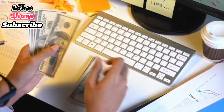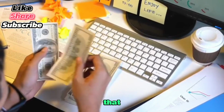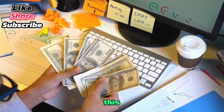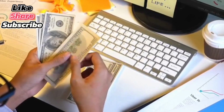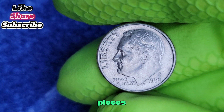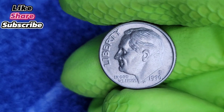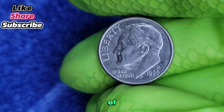Imagine dropping a dime on the sidewalk and unknowingly losing the kind of money that could buy a luxury car, a house deposit, or even fund an entire college education. The incredible worth of this coin comes from a mixture of history, scarcity, and condition. Collectors and investors in the coin world are always on the hunt for these pieces, because owning one isn't just about money, it's about holding a small but powerful piece of America's story. Each scratch, each shine, and each mint mark carries the legacy of our past.